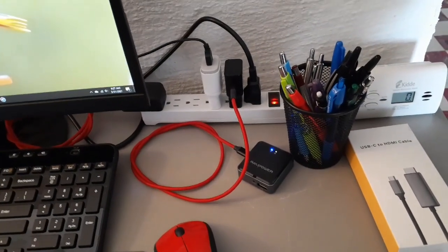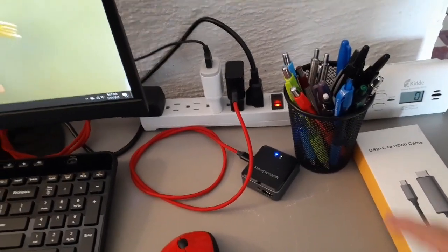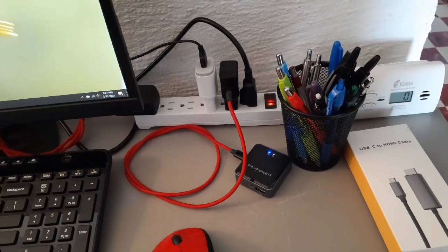Basically got our carbon monoxide detector at the end of the table because there's a furnace vent right below this table.